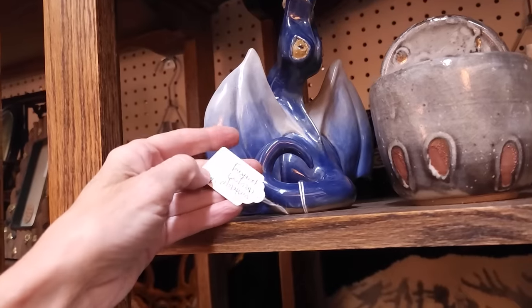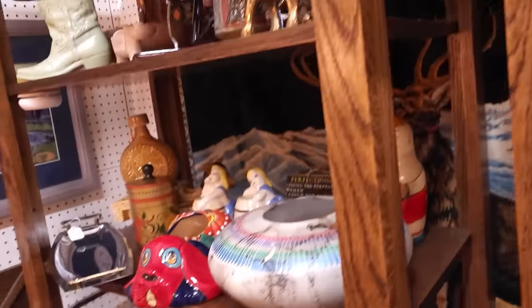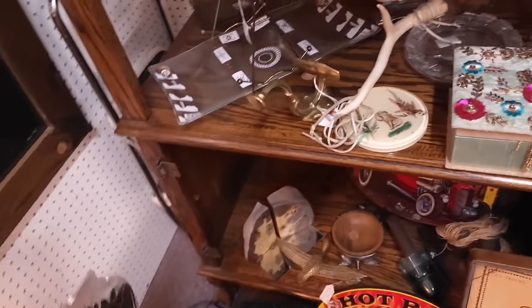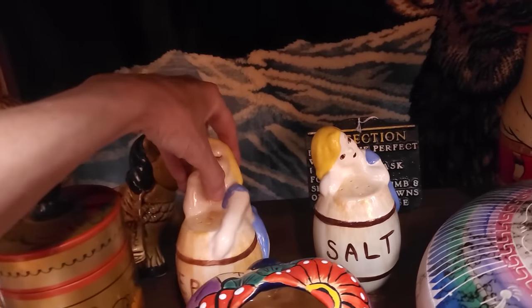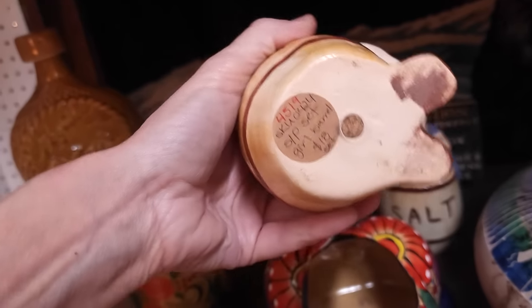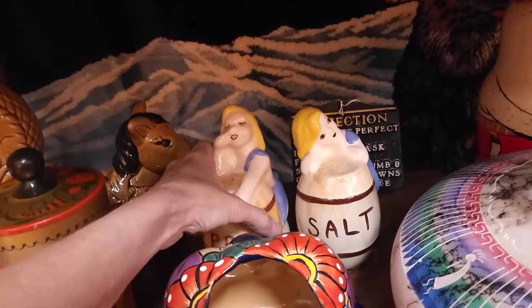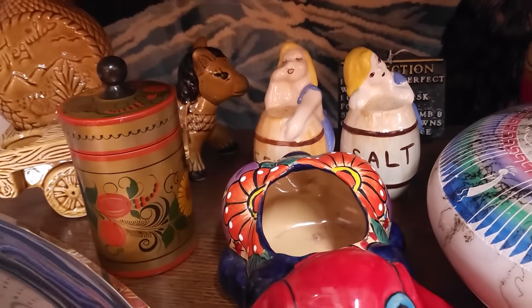And this dragon, he's 30. I feel like prices have gone up just a wee bit. Probably because their rent has gone up just a wee bit. Everything's going up a wee bit. These are interesting. Salt and peppers. Look how huge they are. Girl with barrel, $18 for the set. They're huge. Like, they're like full on figurine size salt and peppers. Crazy.